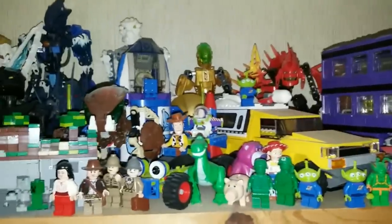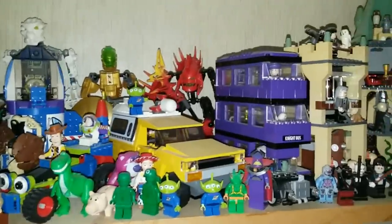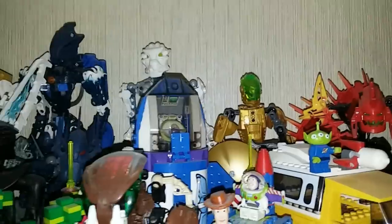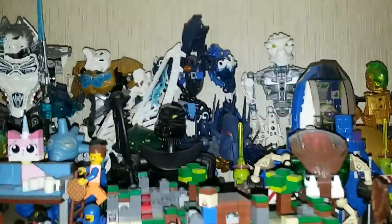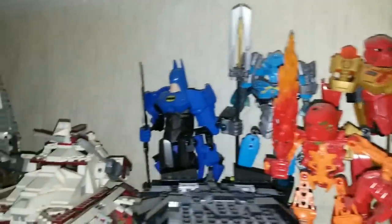Toy Story, right there, Lego Toy Story, the old line. I don't have any from the new line. Then Bionicles, I know a lot of you guys like Bionicles. Some Hero Factory, some Bionicles. That's a custom one right there. And some newer Bionicle stuff. Then a Batman, Bionicle Batman.